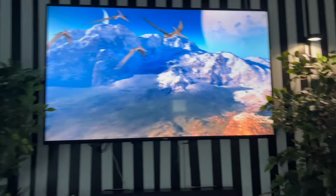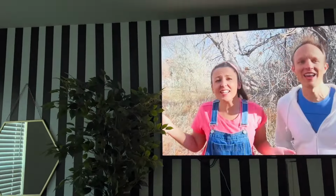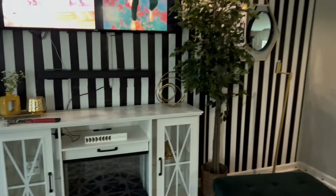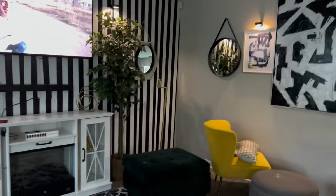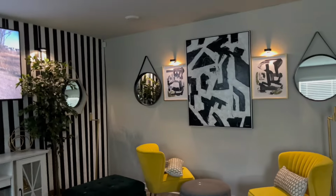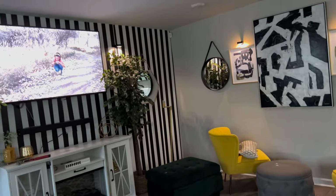But I'm gonna go ahead and set up the last one and then clean my mirrors and stuff because everything is dirty, and organize everything. And then I will show you guys how the final look turns out. But I just wanted to show you guys that. So stay tuned.